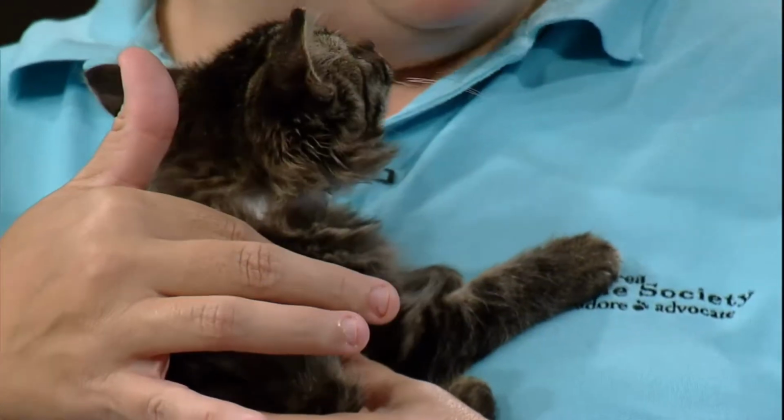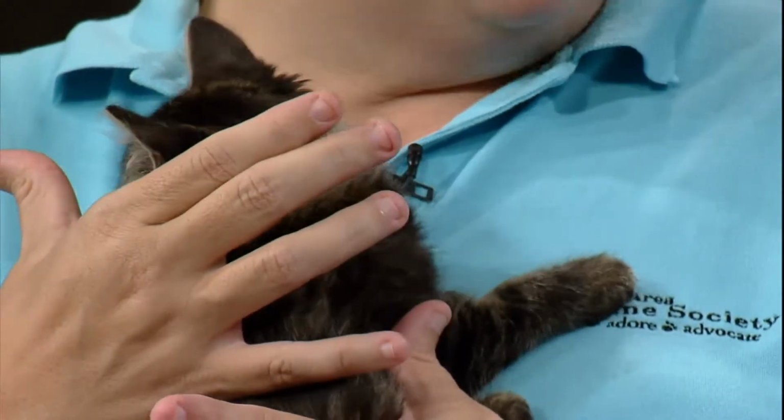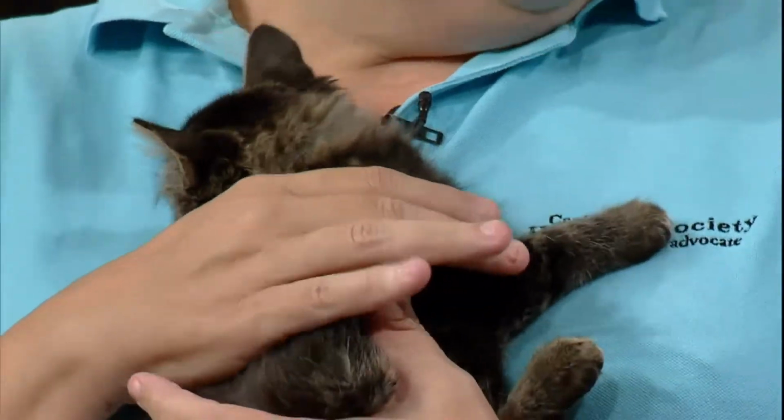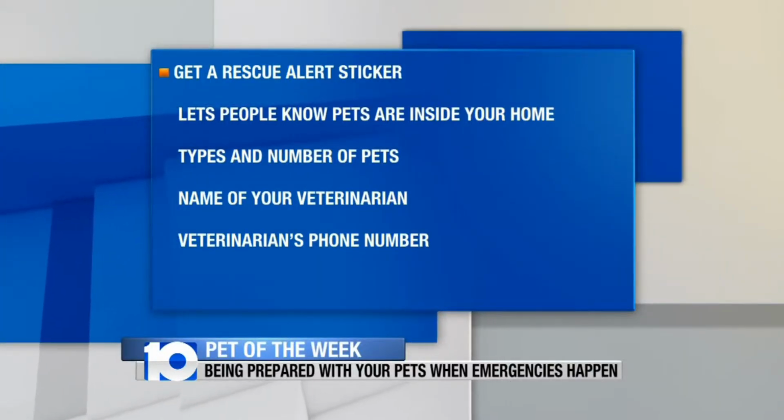Okay, so once somebody adopts Tucker, they need to get a plan in place in case an emergency happens. Absolutely. It's Disaster Preparedness Month, and that can be anything from flooding in Colorado to something more unique to your house, like a gas leak or a fire. So if you have a kitten at home or a cat, do you know where your cat carrier is?